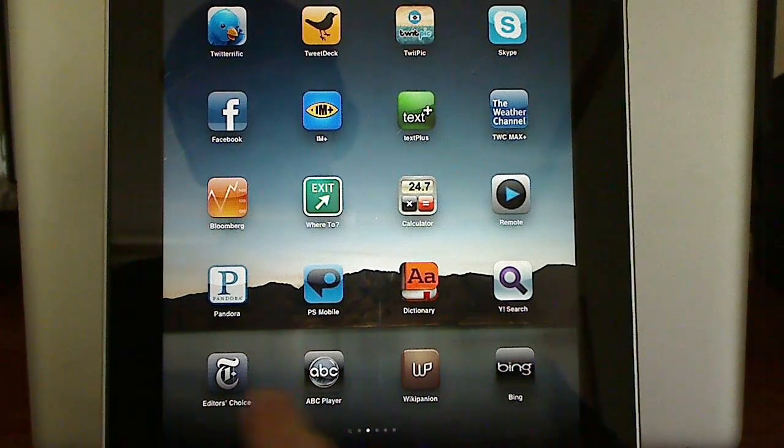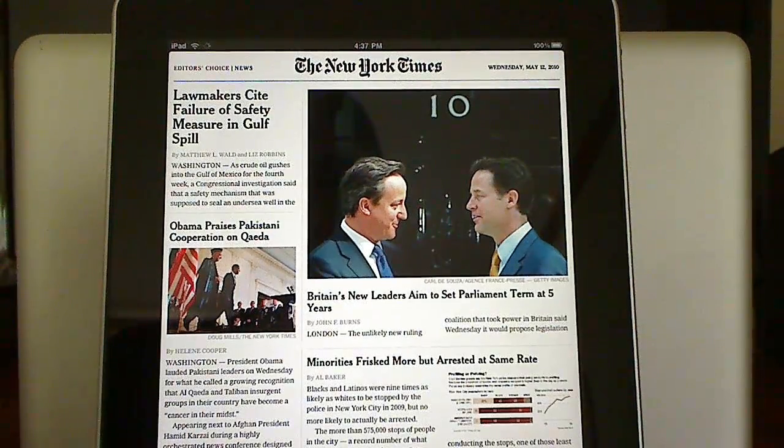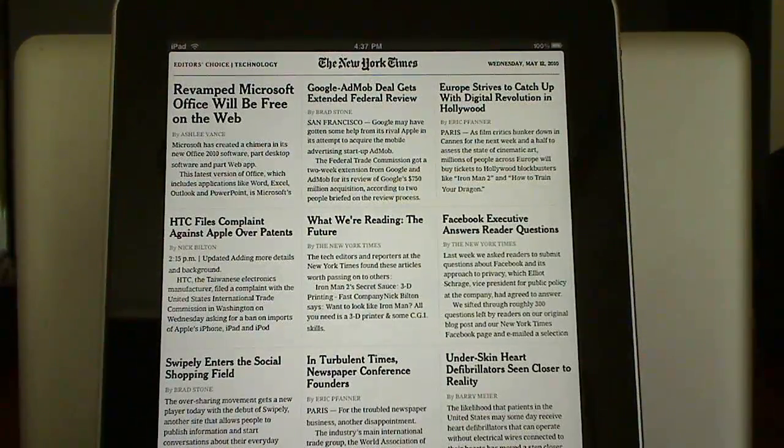Yahoo Search, that was a good one. Editor's Choice, this is my primary application for getting my news. The New York Times. Couple seconds to load. Again, it is downloading all that information. You can, down at the bottom, sort between news, business, technology, opinion, and features. Here we are in technology.